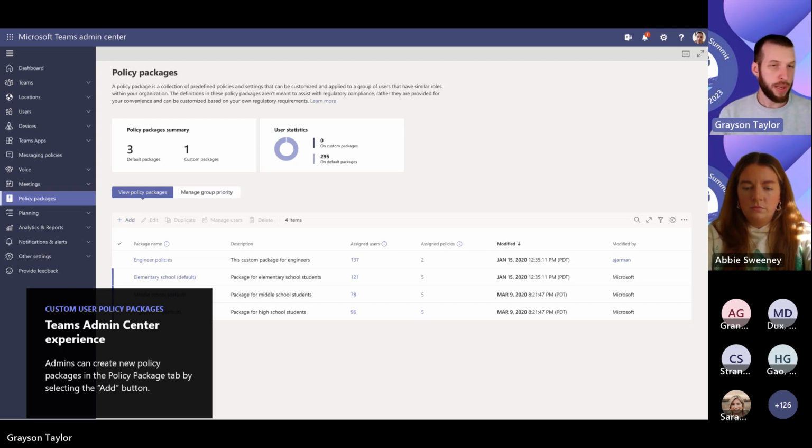However, we also heard customers say, that's great, but we'd like the ability to upload and manage our own custom policy packages. That is, we want to determine and define what those policy packages actually look like and which settings are included within them. So that's exactly what we're delivering here. This allows you as an IT admin to actually define which settings are included in that policy package, and then actually assign that to whichever users you prefer.